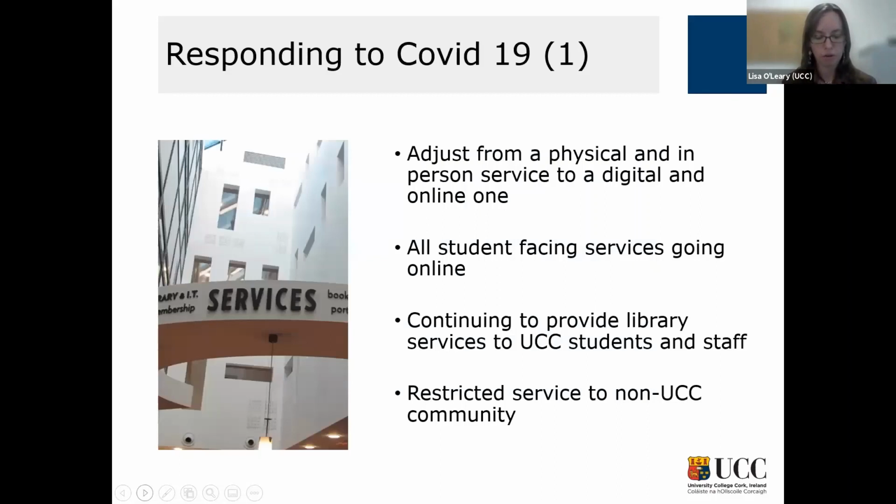So responding to COVID, with the advent of COVID, like many libraries across Ireland, UCC was forced to adjust from a physical and in-person service to a digital and online one, while all student-facing services went online, while continuing to provide library services to UCC students and staff. Unfortunately, this also meant that there was a restriction of services to the non-UCC community.